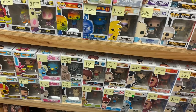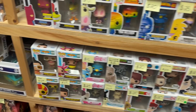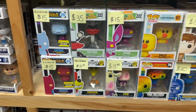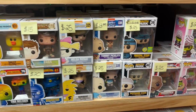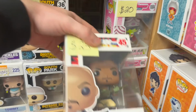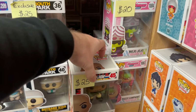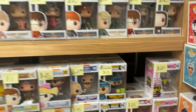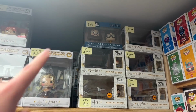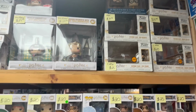Down here, we have some movies. Looks like we have Bob's Burgers, Real Monsters, which is super cool to see, some Rugrats, Digital Stan, Roadblock. I think this is the original Roadblock. Yeah, 2015 on that guy. So pretty awesome to see him in the store. A lot of Harry Potter. There's more movie moments. There's another vinyl 2-pack up there.